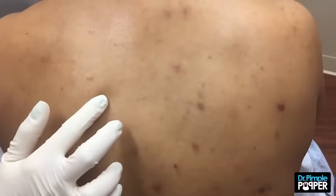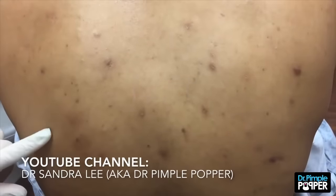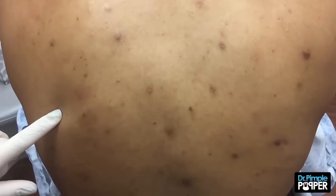I see, so these two are ones that she can't really reach. So I think that's why they're still there. There are some small ones in here, but the good news is you can't see them. I would leave them alone if you can't see them.